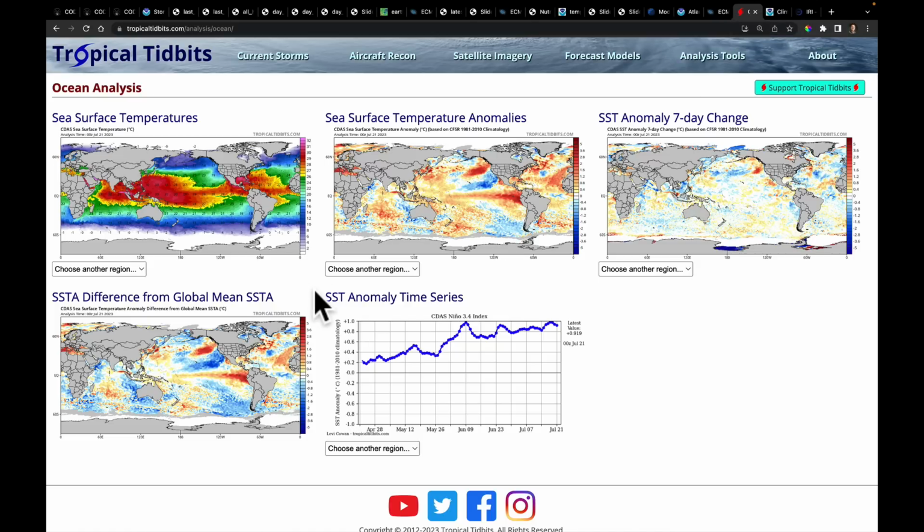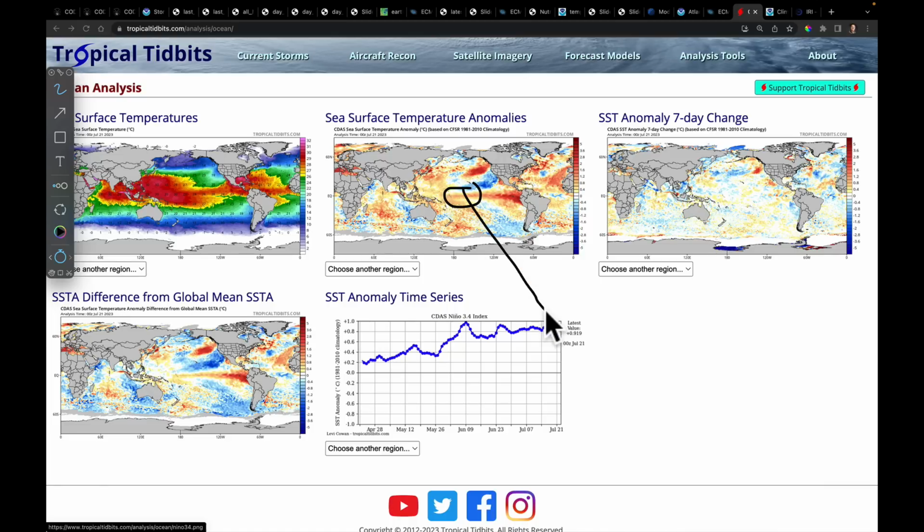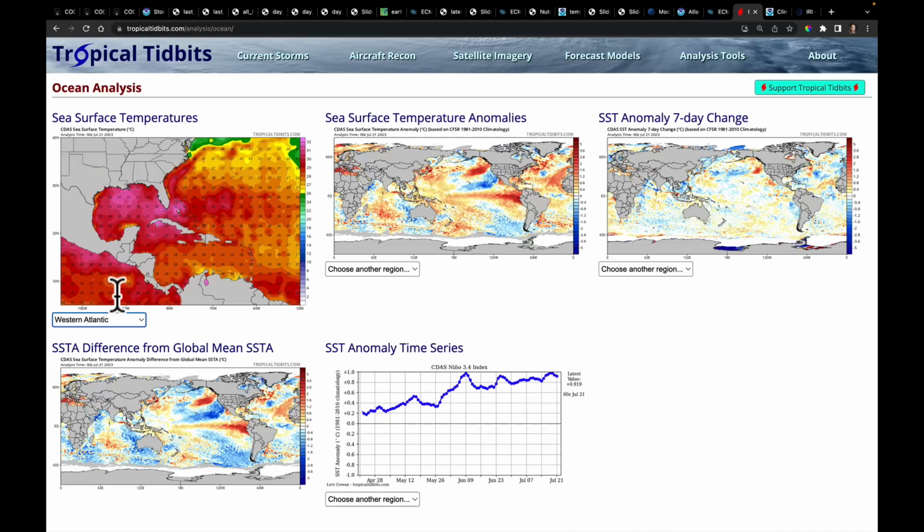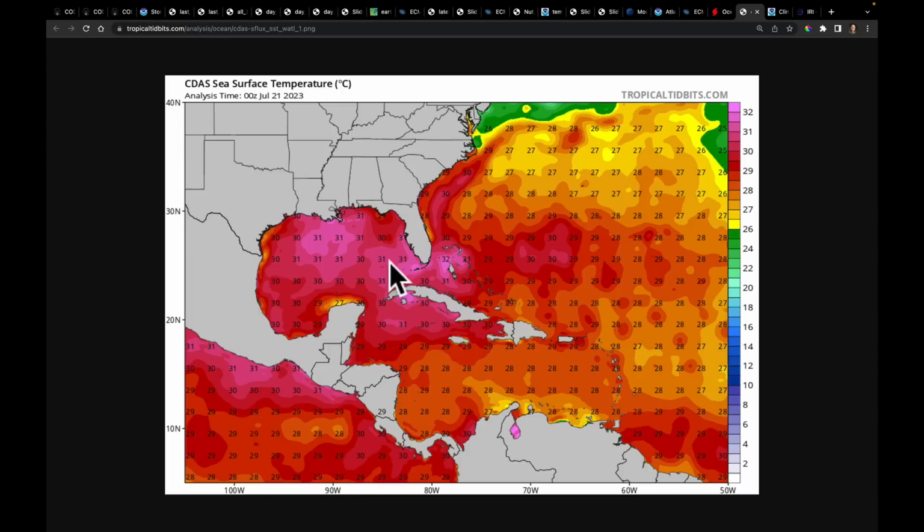So I want to finish this up with a bit of a long range here. Okay, first of all, what's going on in Nino region 3.4? This is kind of a metric of our El Nino. We're now up here almost a full degree above average. But if I show you those ocean temperatures in the Western Atlantic from a great website, Tropical Tidbits, we've seen expanding hot water in this area.